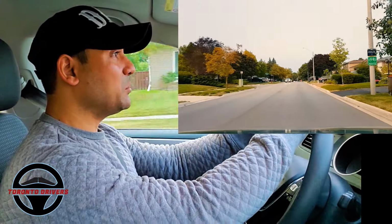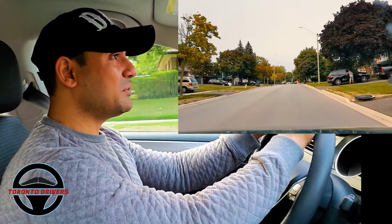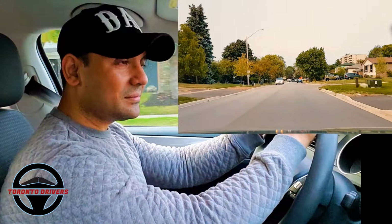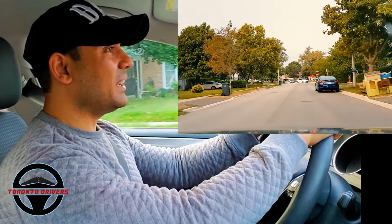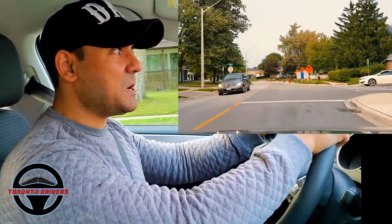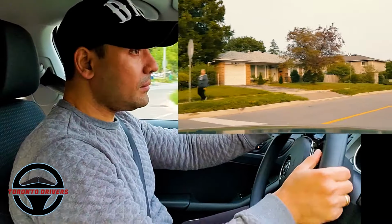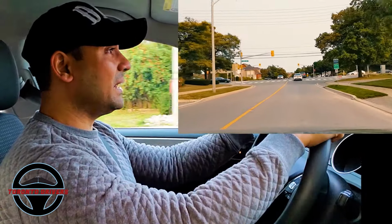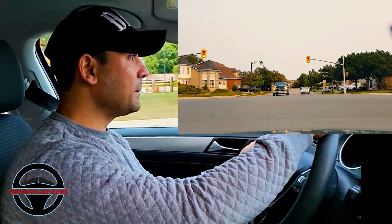And one mistake I made when I was preparing for my G test, I used to forget to cancel my signal because in India, honestly speaking, we don't signal much. And I used to forget to cancel the signal, and my instructor would go crazy. Harminder, why do you always forget to cancel your signal? You're gonna fail because of that. And by the way, I did fail my G test, but not for canceling the signal. By that time, I'd gotten rid of that habit of keeping my signal on.